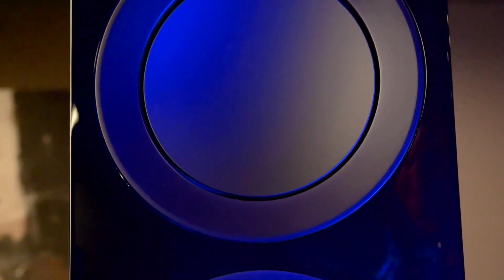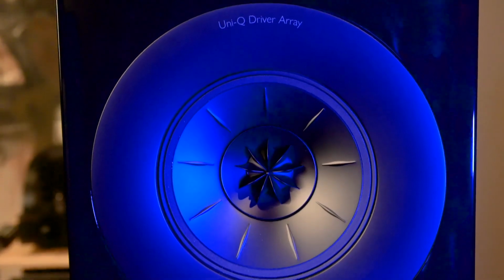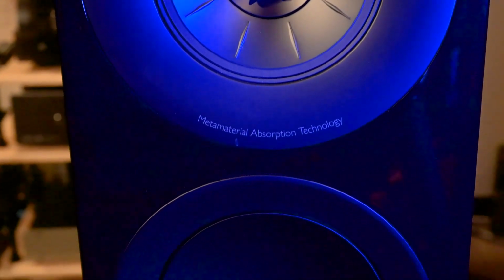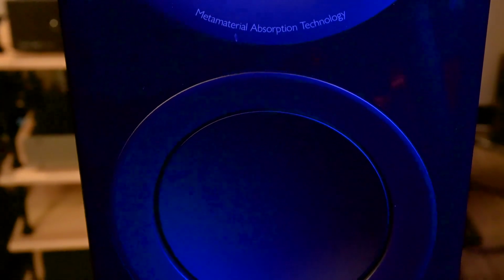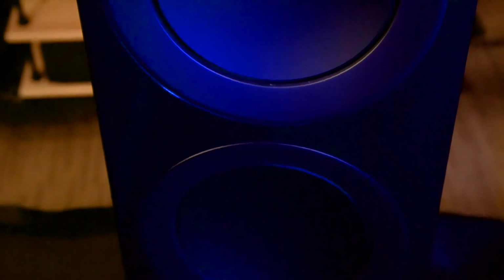behind the tweeter. I've reviewed a lot of META products, so just briefly, that's a material that is absorbing distortions off the tweeter, and the end result is that the treble section is a lot smoother, and it's warmer and more detailed, which is a hard trick to pull off, but the R11s have done it.